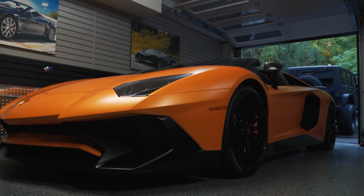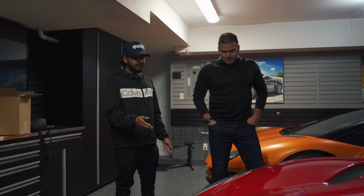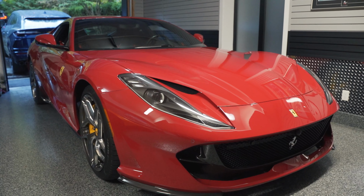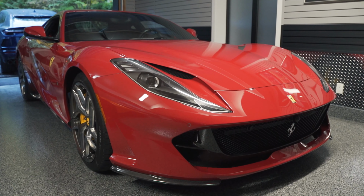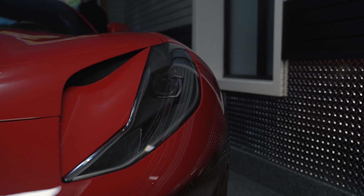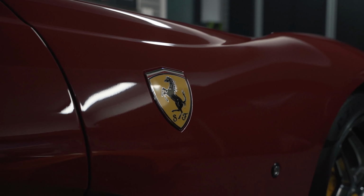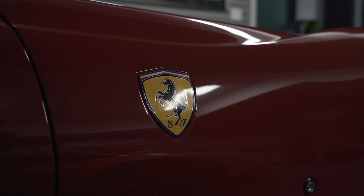Yeah, so tell me a bit about this car, because SUVs are a bit more common, I guess, but this one, not many people realize what this car is. Like you said earlier, somebody thought it was a California. Yeah, exactly. If you don't know Ferraris, it kind of does look like a California to the untrained eye. But it's a 2019 812 Superfast. This came in from Ferrari of Alberta. This is a heavily optioned car.